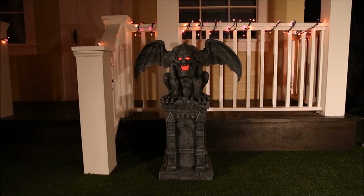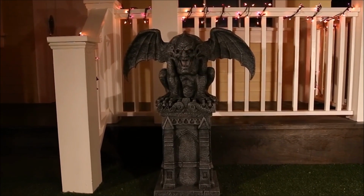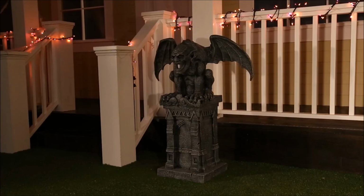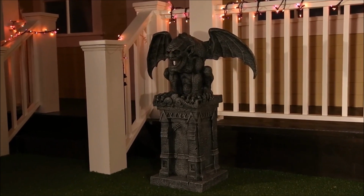So the next prop is one of my favourites without doubt, and it is the Haunted Gargoyle. I really wish I picked this up last year. It's one of the things I have the most regrets for. I had a decision whether I should get an inflatable or the gargoyle, because I have this space next to my door, and I could either put an inflatable there or that gargoyle. I think it would really fit into the theme I'm doing. So I'll show you a video of that right now.